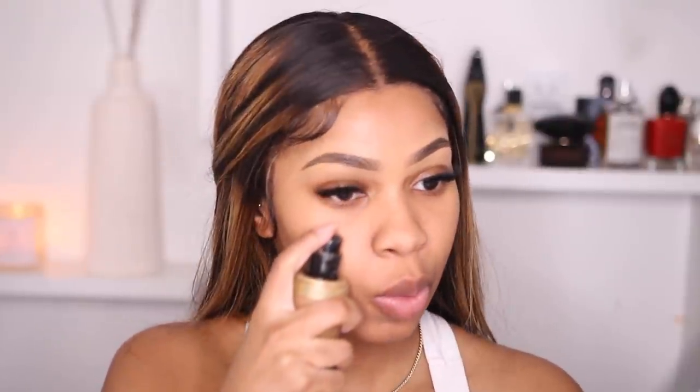I'm gonna go in with some foundation. We're gonna have to use Too Faced, which I've been using anyways. This is the Born This Way foundation in caramel. This is my winter spring color. And just apply that. My brush is kind of dirty and I should not. So we're gonna go in with the sponge today.